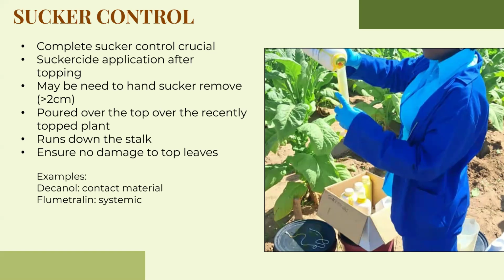How do you apply the suckercide? It is poured over the top, over the recently topped plants, and you should ensure that it is running down the stalk. It is also important to ensure that there is no damage to the top leaves. Examples of suckercides which can be used for sucker control are products with decanol, which have been approved by Kutaga, and this is a contact material, as well as flumetralin, which is a systemic suckercide.